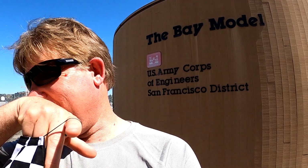Today I'm going to show you this really cool thing called the Bay model, an exact scale model of the San Francisco Bay and the Golden Gate Bridge. It was designed in the late 40s, 1950s, before computers were around, to show the tides, because a gentleman wanted to convert the Bay Area to all these little sections of waterways with dams. So they constructed this to study the tides of the Bay Area to see if that would be feasible. And it turns out it wasn't.